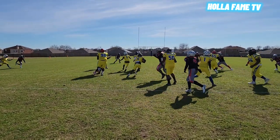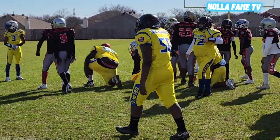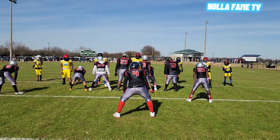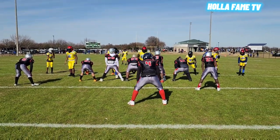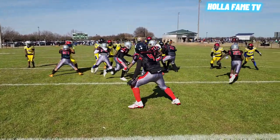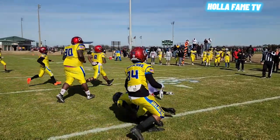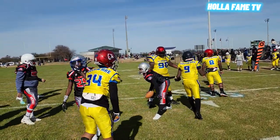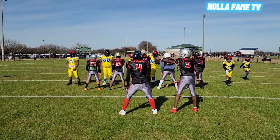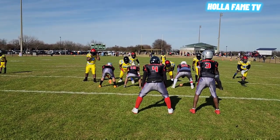2nd quarter. Hand off number 6 up the middle. We got a legal formation on the offense. Okay, Georgia at the ball for the 2nd time. 30-yard line. Hand off number 9 around the corner, and he gets hit by a gang of Delaware. Bring up 2nd down. It's 2nd and 10.